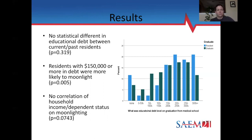We did find that residents with $150,000 or more in debt were statistically more likely to moonlight. We also compared things such as if someone has a single income or dual income, and how many dependents, if any, they have at home, to see if there was any correlation between that and someone's choice to moonlight, but there was no statistical correlation there.